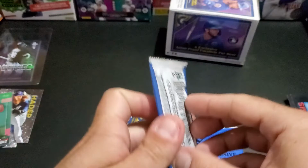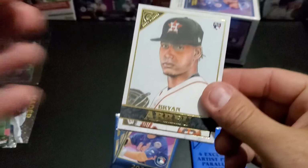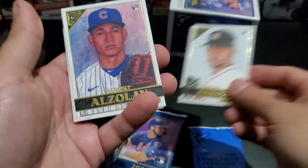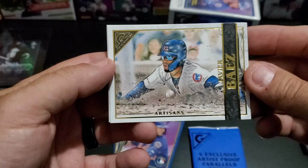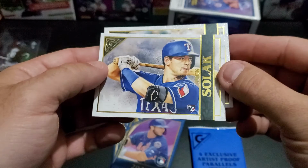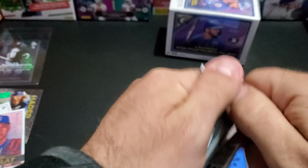So let's see what we can get out of this. See if we can't get another Luis Robert Jr. Had some pretty good luck pulling his rookie cards the last couple times. All right, Brian Abreu, rookie card. Albert Alzolay for the Cubs, rookie card. Javier Baez. And Nick Solak. I wonder if it'll keep those odds up of 2 rookies per 4 card pack. Half of every pack being rookie cards, that's alright.